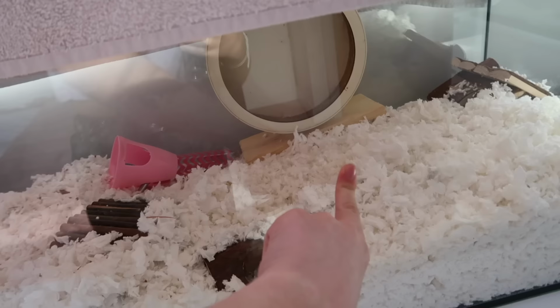So if I show you, it looks like it's not set up nicely, but she literally moves everything. I didn't do that. I didn't bury that. Her sand pit is in here, her sand bath's in there somewhere. I didn't put that down. Her water bowl and her wheel's a bit slanted. I had her cage all nicely set up, but now I have to get a lid so then I can set it up nicely again.